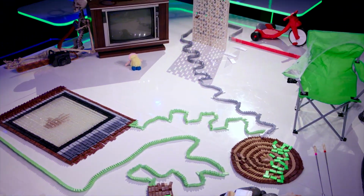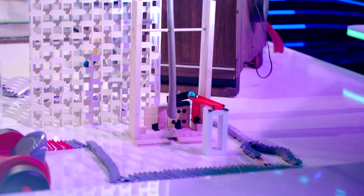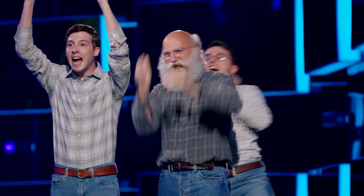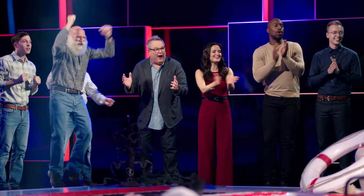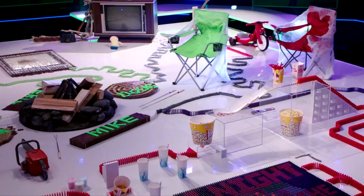Back over to the campfire, then heading to Doug's movie of choice. The marble triggers the axe, and it slices right through the domino door. Oh, yeah. Traversing across the platform now, making its way over to Mike's movie.